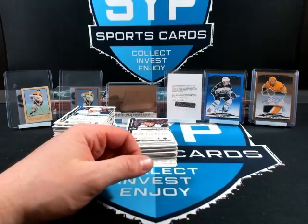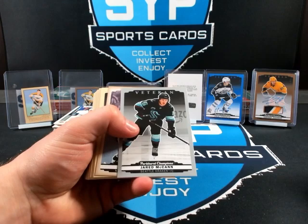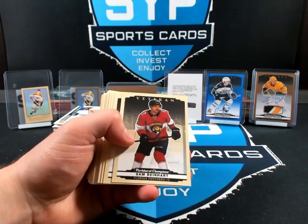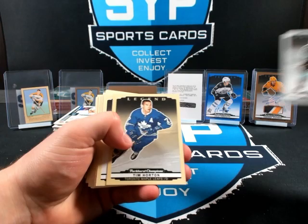Tell you what, it's not going to be fun top-loading all of those mini cards. I'm actually not looking forward to that at all. McCann and Panarin. Cooch and Dylan Strome. Is it supposed to be big? Timmy Ho. Legends.